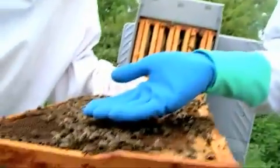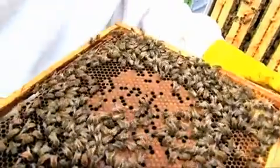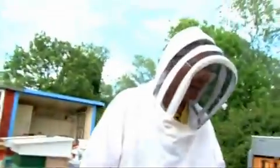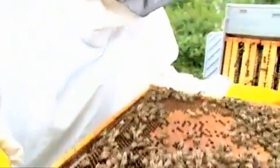Do you have a technique for moving the bees out of the way so you can see what's underneath, for example, a queen cell? I use the back of my hand, I just bring it down and then that seems to clear them out of the way. Yes, look, that's worked perfectly. Now, I'm holding the frame, so I can't use a hand like that. I can blow. Oh, that worked much better.